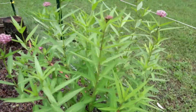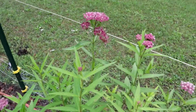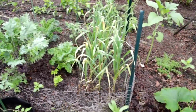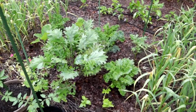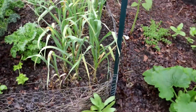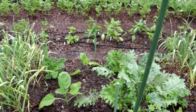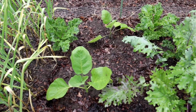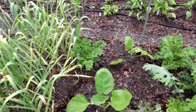My milkweed is doing lovely this year. It didn't bloom last year, but it's blooming now. So pretty. So in this bed back here, we have leftover spring crops that I'm probably gonna pull soon. And my garlic is getting close to harvest. I popped some eggplants in there, and those are doing a lot better up here in this bed than the ones that are in the ground.